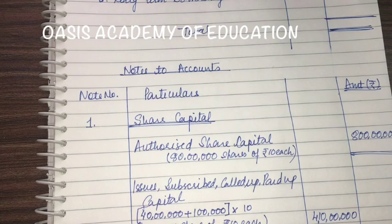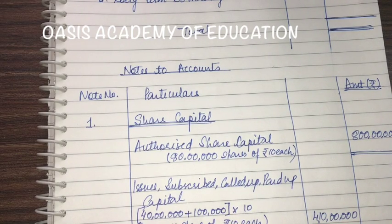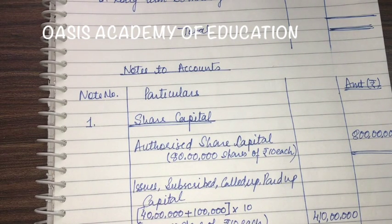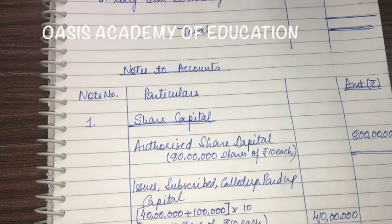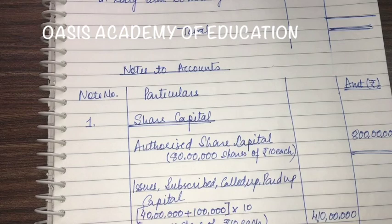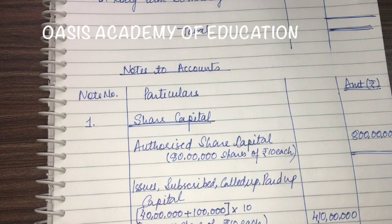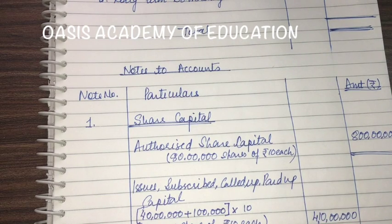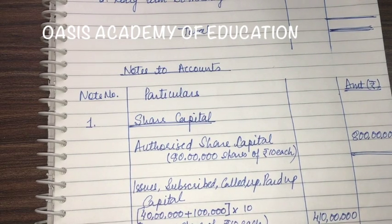जिसमें से हमें we have to subtract calls in arrear. You remember calls in arrear. There are some calls in arrear. What's the calls in arrear? You have 1000 shares of rupees 2 each. That means 2000 rupees का calls in arrear है. That comes out to be a total of 4 crore 9 lakhs 98,000. And this becomes your total.